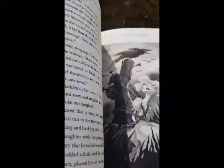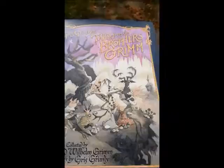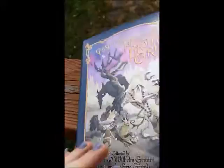So, that is a quick look at Gris Grimly's Tales from the Brothers Grimm, which just came out, I believe, the end of July from HarperCollins Children. And it retails at $17.99, which is not a bad price considering I've seen volumes like this go for $30 or more. I'll also show you before I go real fast, just a quick look at the titles. Quite a few of the tales are in here.